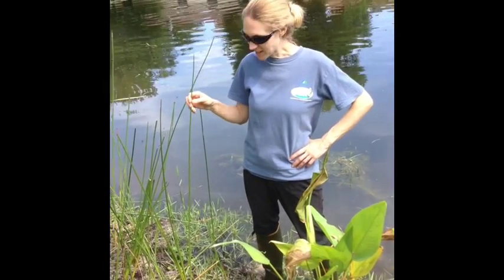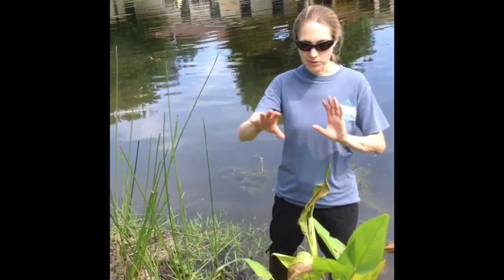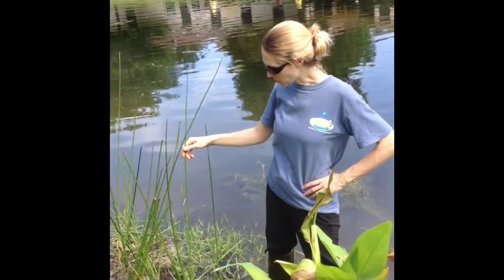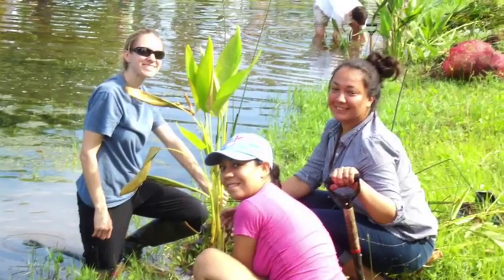Today, this is native bulrush, and this is native fireflag. And fireflag will have really beautiful pinkish reddish flowers, and it'll get very tall. And the bulrush also gets pretty tall and is great for birds to perch.